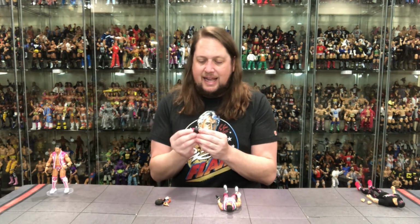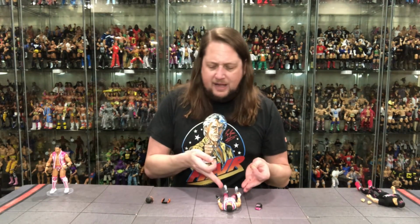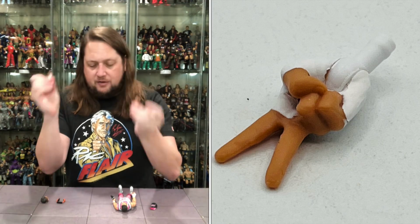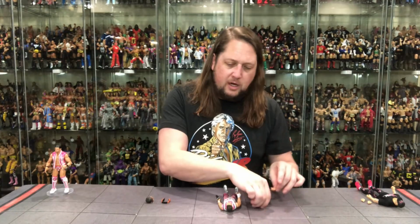It does say the Acclaimed. It's kind of a purplish pink on this one, but it is an Acclaimed hat. Of course, Max Caster wears a hat fairly regularly. Hand department here, we got 2 gripping hands out of the package, and then we get 1 scissoring hand, and we got 1 gripping hand, of course, once again for the microphone, so you can grip either hand with the microphone if you really want to.